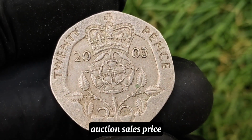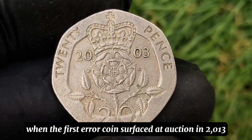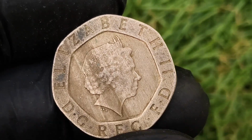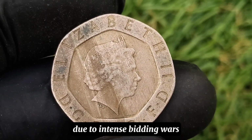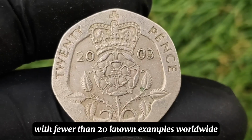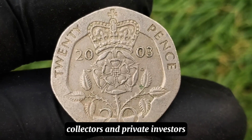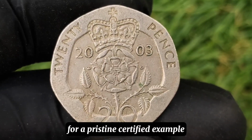Auction sales price. Now let's get to the jaw-dropping part, the value. When the first error coin surfaced at auction in 2013, it was expected to fetch a few £1,000s. But it shattered expectations, selling for over £72,000 due to intense bidding wars. As the years went by, the coin's rarity was confirmed with fewer than 20 known examples worldwide. Its value skyrocketed. Today, collectors and private investors have offered up to £290,000 for a pristine, certified example.